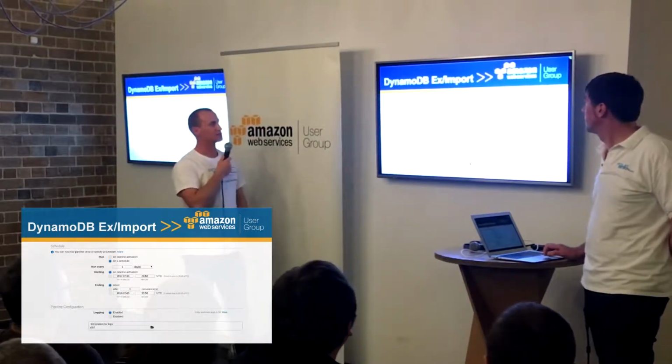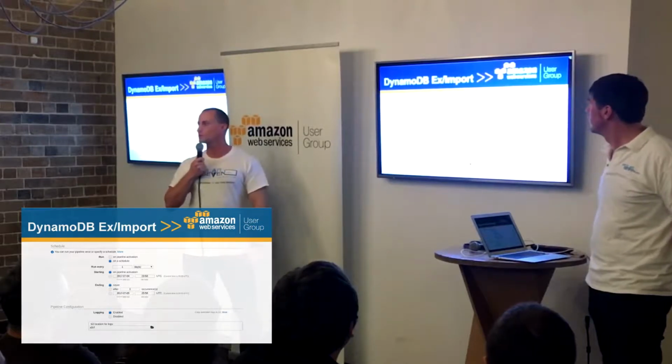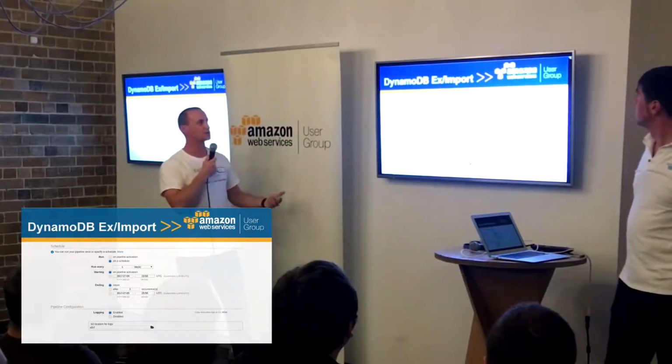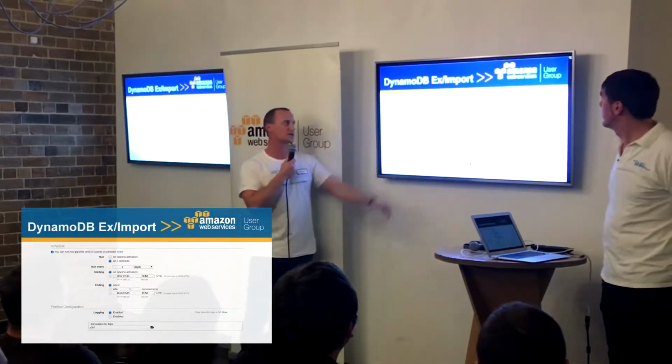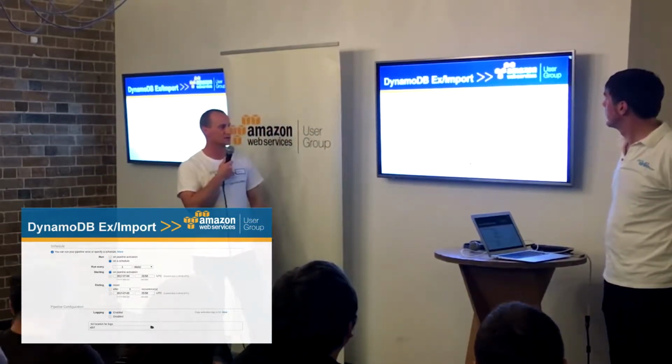So within that same screen, if you just scroll down, you come to a schedule as well. Like I said, with the backup, you can schedule on a daily basis. Or if you just wanted a one-off execution, you can just select on pipeline activation. And you can add some logging features as well if you wanted to know how that pipeline export is going.